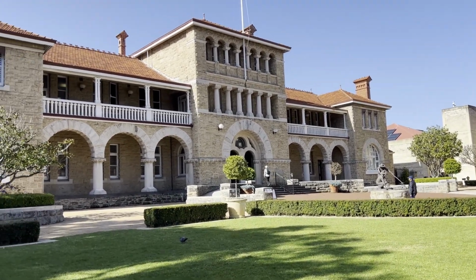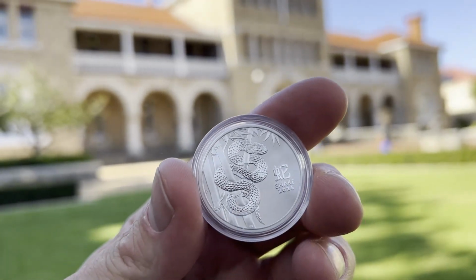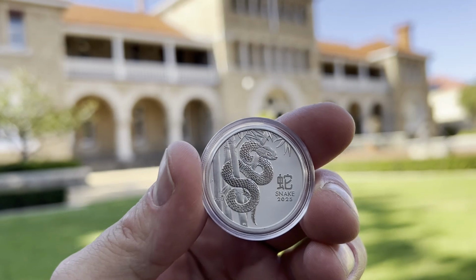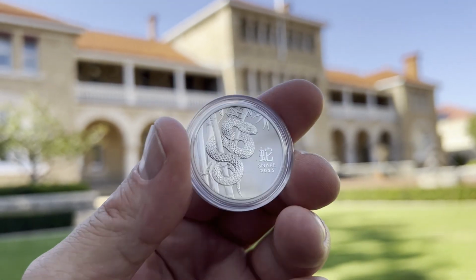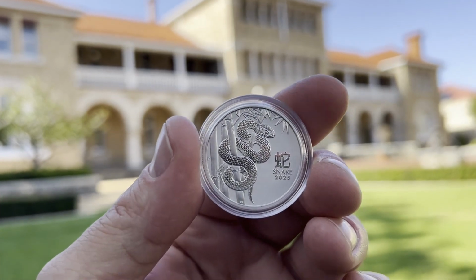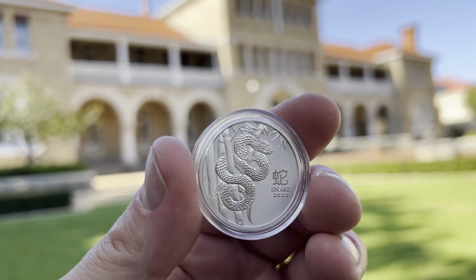This is the one that people want to collect today. This is the one that will probably sell out by the end of today, if not early tomorrow. There's only 5,000 of these minted in the platinum, around 1,600 plus for this at the moment. So definitely a not cheap coin to get, but will definitely go up in value quite a lot after today. So this one I like.